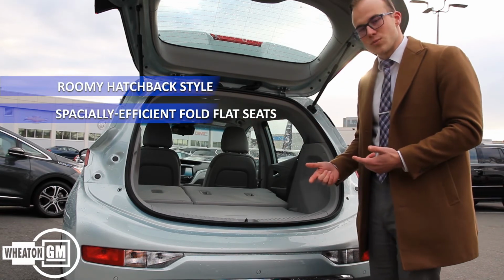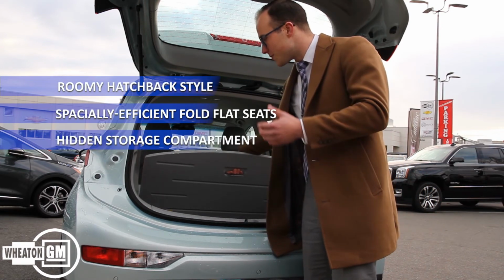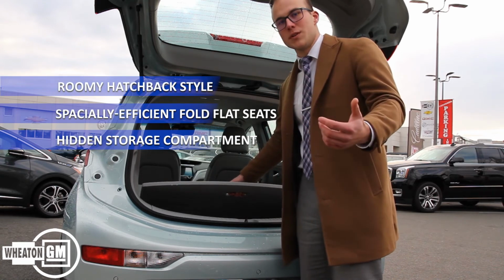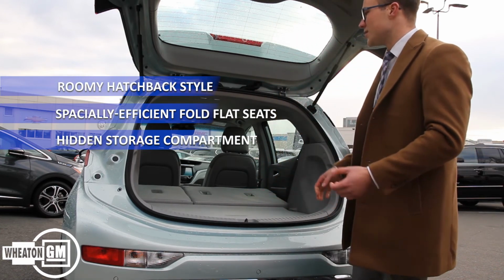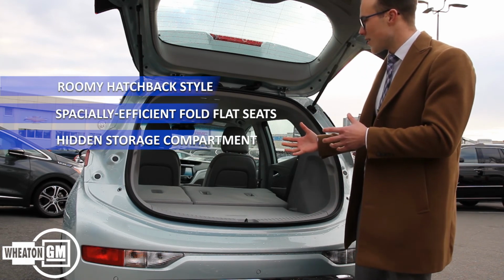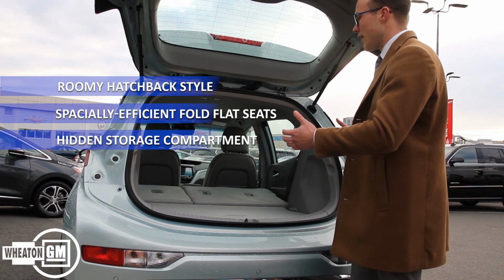The other cool thing as well is when you pull this up here, you actually have another foot deep of space, as well as this allows for more of a secret storage if you don't want things to be out in the open for people to see when they're walking past your vehicle. So the whole idea for this vehicle is to be as versatile as possible. Of course, they started with the electric drive side of that, but as well with the overall shape of it, and it's a vehicle shape that people love and really are enjoying.